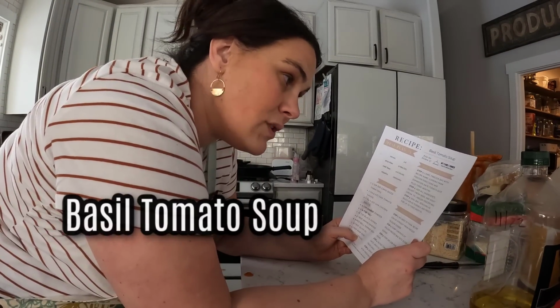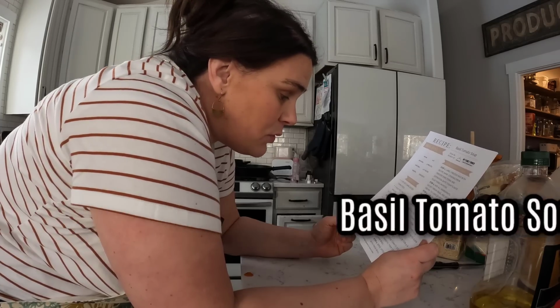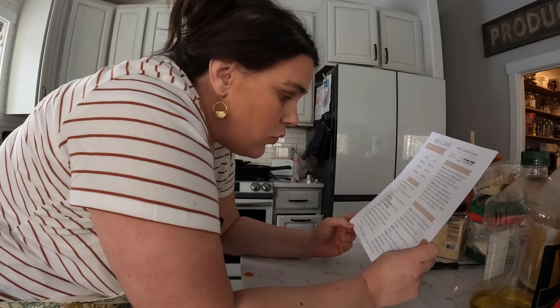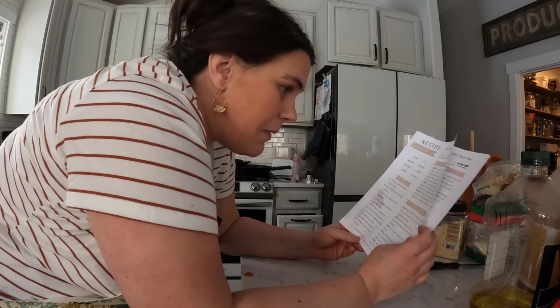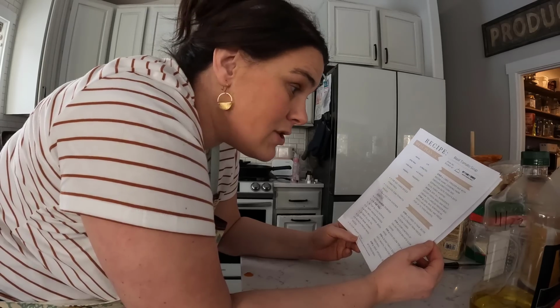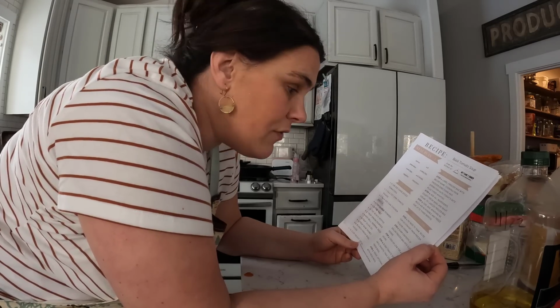Okay, this one I'm honestly not sure about. That's probably why I left it till the end. We have a basil tomato soup. Hopefully it'll be good. You just push everything in and then you blend it after you cook it. I would see us making this with some steak or fish or grilled cheese sandwiches, I guess. We just never really eat tomato soup around here, but I'm always willing to give these a try. Who knows, it might be a new family favorite.